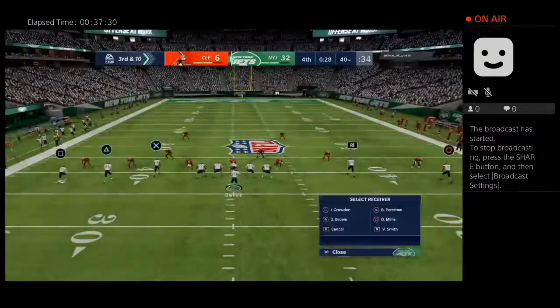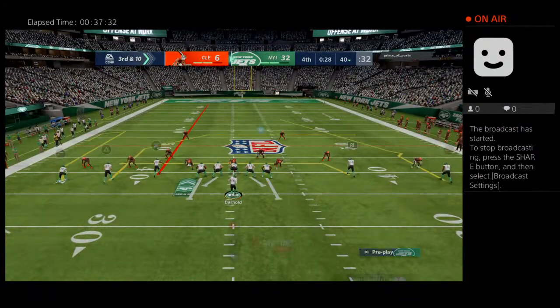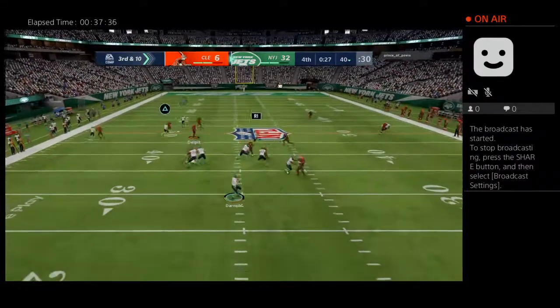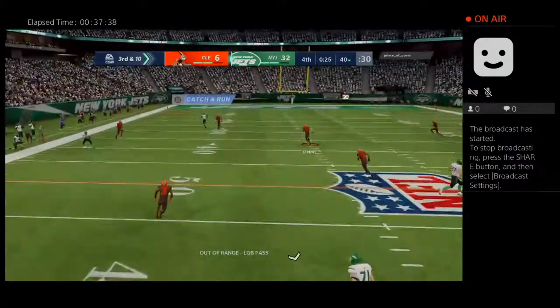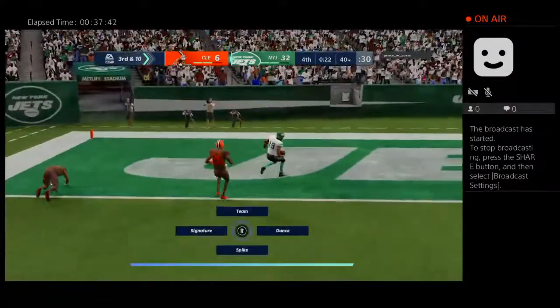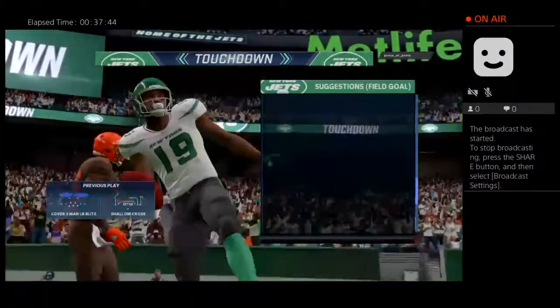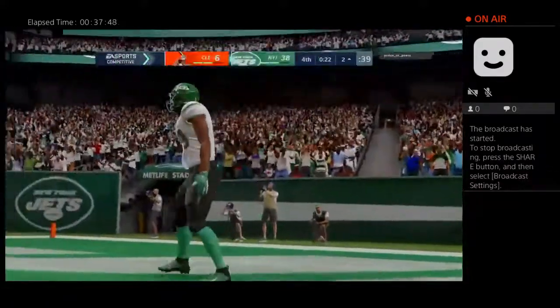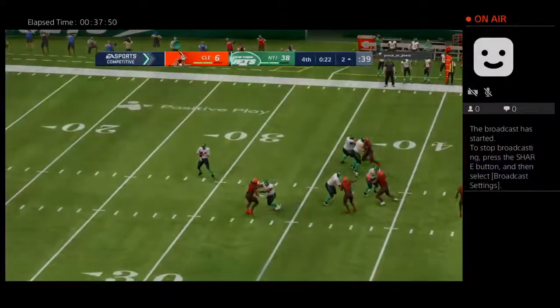Now they face a 3rd and 10 after back-to-back incompletions. The shotgun snap for Darnold. He's going to look deep for Perriman. Got a man. It's caught inside the 10. And they are going to score again. Yet another touchdown as they just add to their totals.